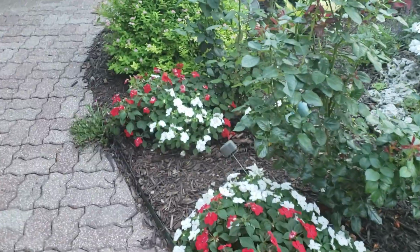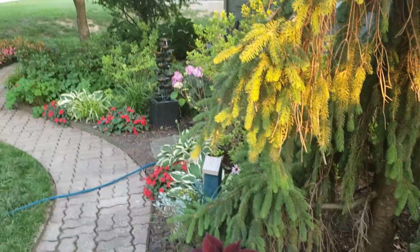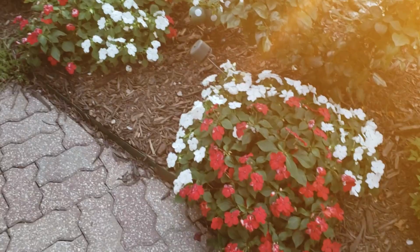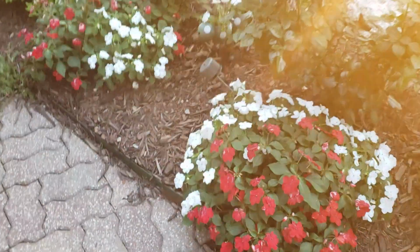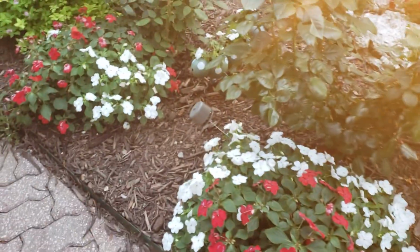There was coral bells right here, but it got too much sun, so they got moved over to the shaded area over there. And actually, these impatiens I have to keep on watering even during the day, even just a couple times a day. So won't be doing this again. Everything's a learning experience.